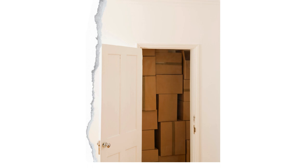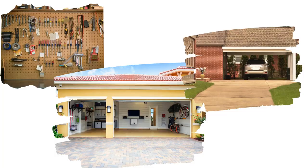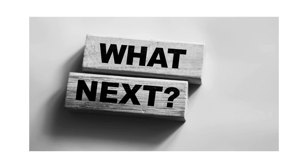People like to personally check out the garage. They like to envision their vehicles in there and their toolboxes. To many people, the garage is not just an extra room. It is an important and vital part of the house that they weigh in when considering what house they want to buy. Want to sell your house fast and get the best price for it? Let people see the possibilities in your house, both in the house and in the garage when showing it.